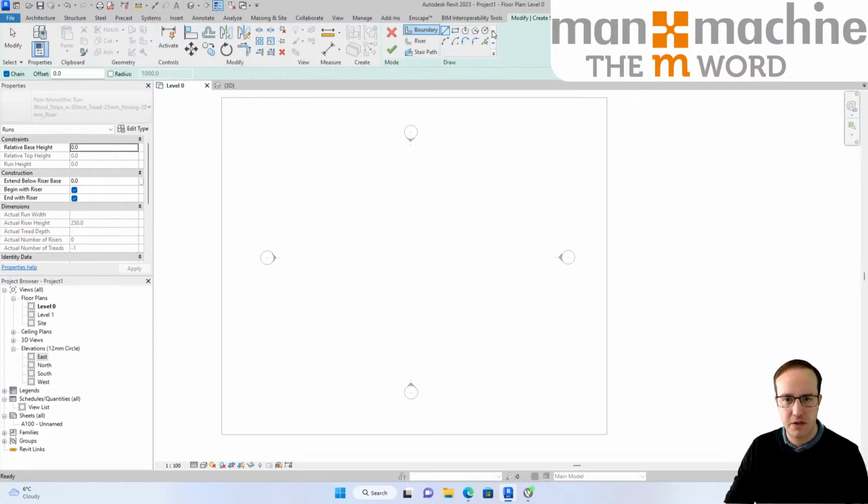So I've got lines, arcs, circles and squares, good old AutoCAD tools here. But then I have, let's call them 3 distinct layers. I have to draw boundary lines using the sketch tools, riser lines using the sketch tools, and the stair path using the sketch tools. So for my boundary, I'm going to keep this simple to start with.